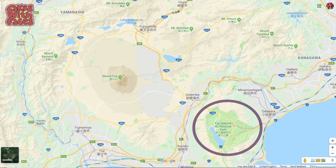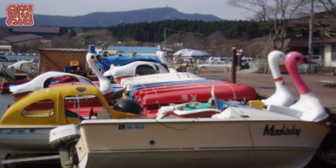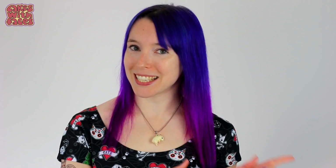There's also Hakone, which has lots of onsen, hot springs. There's a national park and Lake Ashi, where they have regular sightseeing boats, but they also have pirate ships and swan boats. If you have a Japan Rail Pass, you can use that to get there. Otherwise, there's various ticket packages that can save you money. You can buy them from the station when you're there.